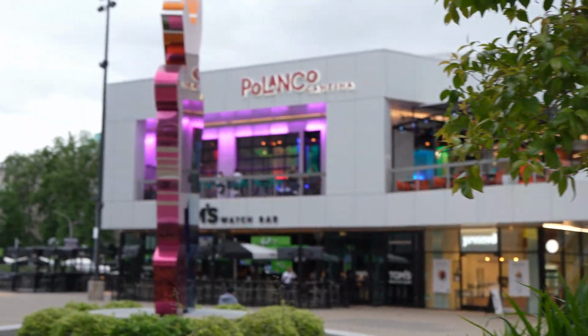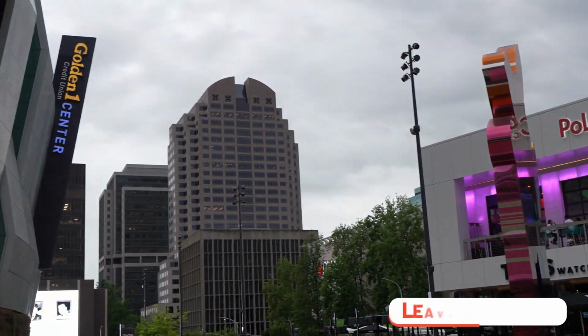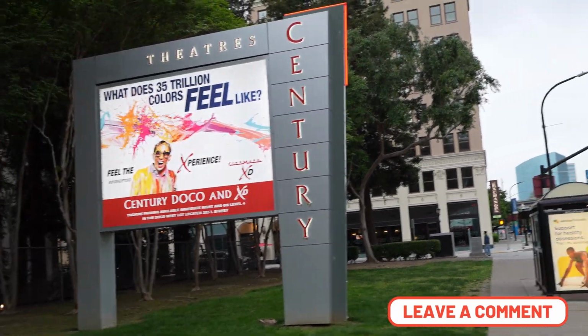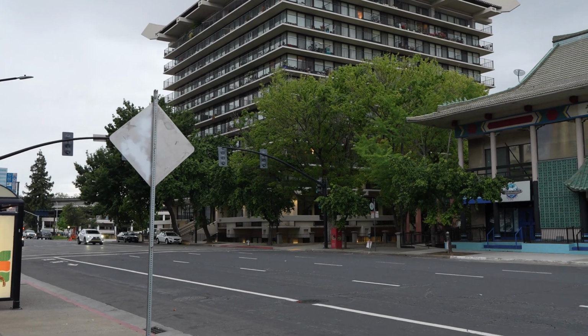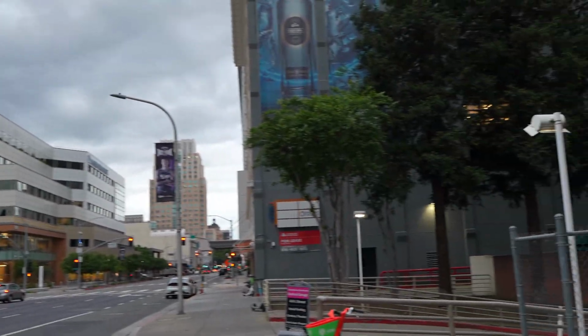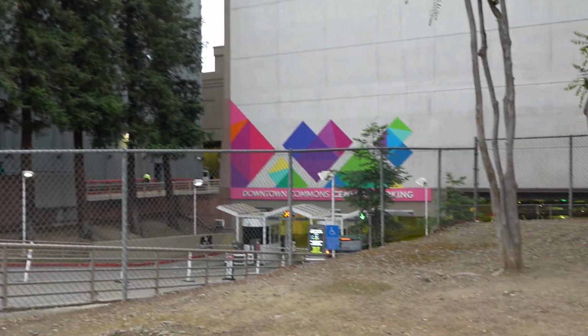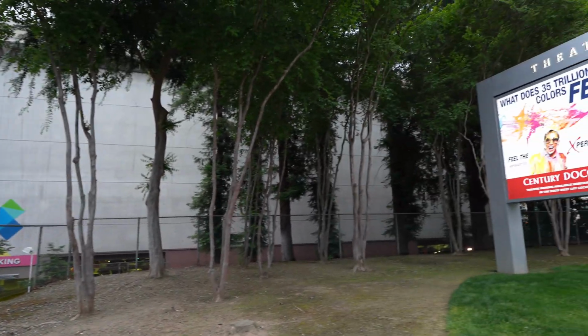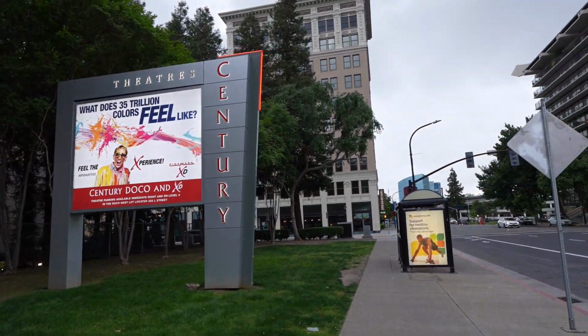And then there's some more bars over this way. You can see the high rises in the distance. Alright, I found the Century Theater. Not 100% sure where the Century Theater is though. I just found a sign. There's a parking complex right here. Sorry, a little zoomed in, but there's a parking complex right here. I don't know where the Century Theater is.